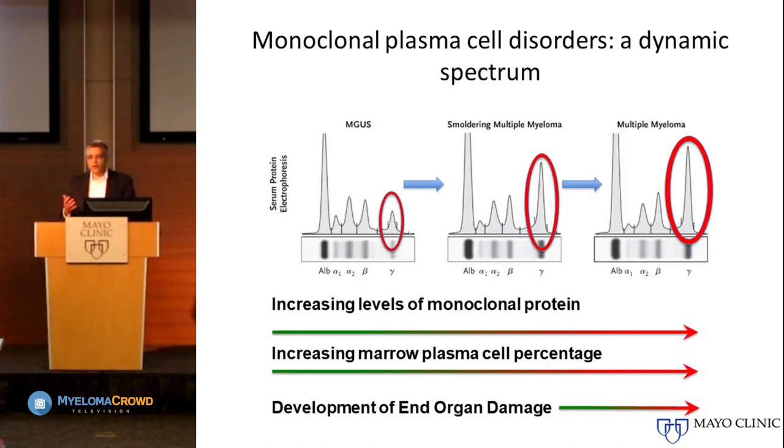And when you think about this whole spectrum of diseases, we talked about how the monoclonal protein and the plasma cells in the bone marrow are a couple of the key features for this entire group of diseases or disorders. The most common condition is a monoclonal gammopathy of undetermined significance. And as we'll show later, only a small fraction of these patients will progress over time to active myeloma that needs treatment.